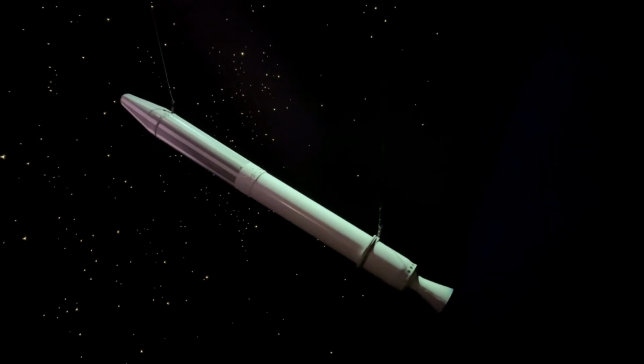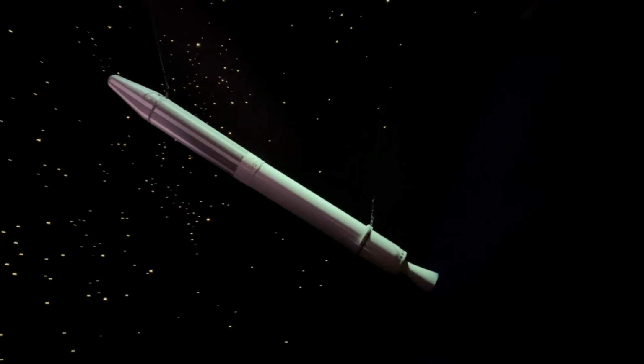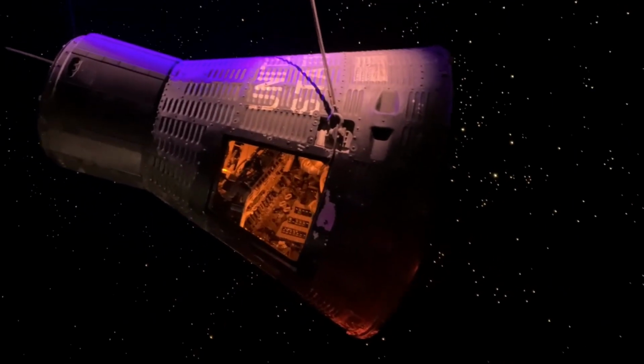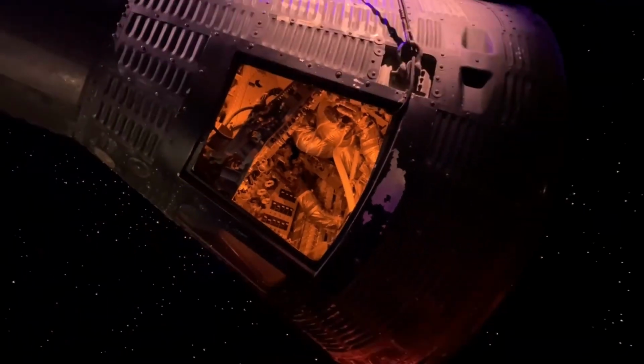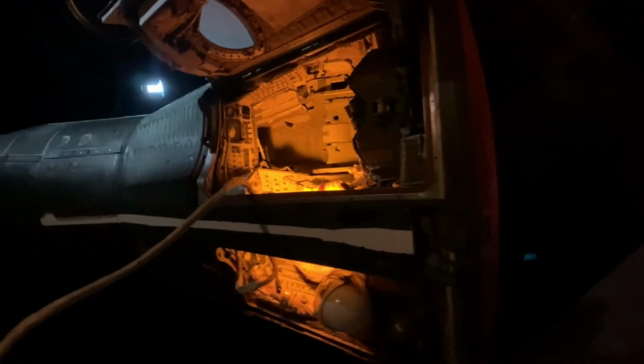This is Explorer 1, the first US satellite launched in 1958. This is the Mercury capsule that put the first American into space, Alan Shepard, and the first person to orbit the Earth, John Glenn. If you look up, this is the Gemini capsule. The Gemini missions gave NASA all the ideas to land the man on the moon.